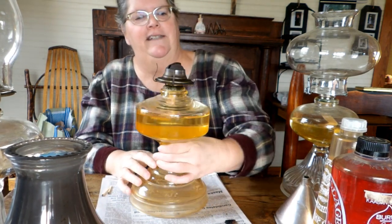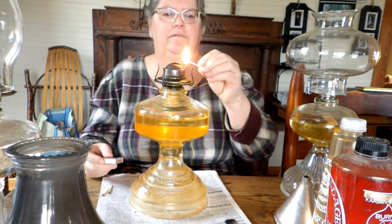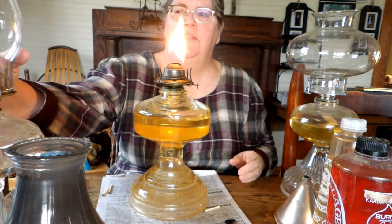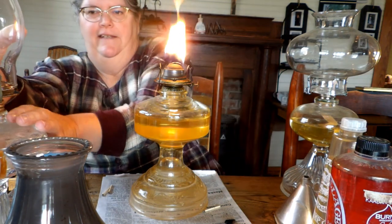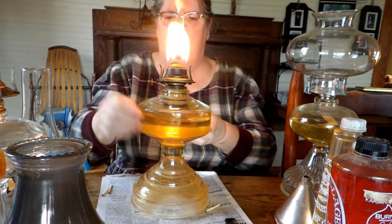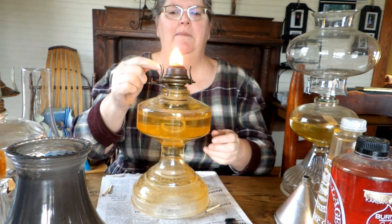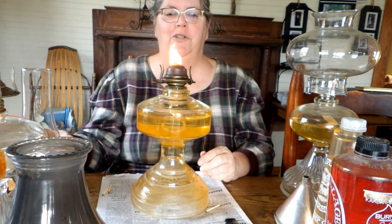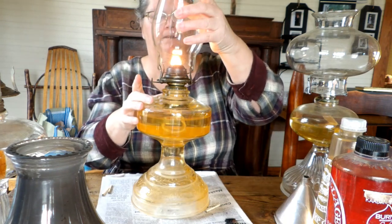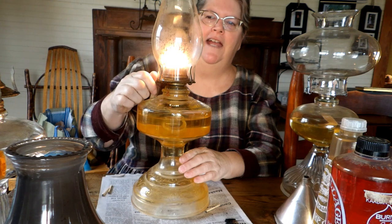Now, let's see how this one burns now. I'm going to borrow a chimney off another one that is not blackened. We're going to bring it on down. Remember, I told you that your wick will be down below when you're trying to put your chimney on. And we'll take it down just a little bit more. Now we're going to bring it up where it's supposed to be. Now that is burning a whole lot better.